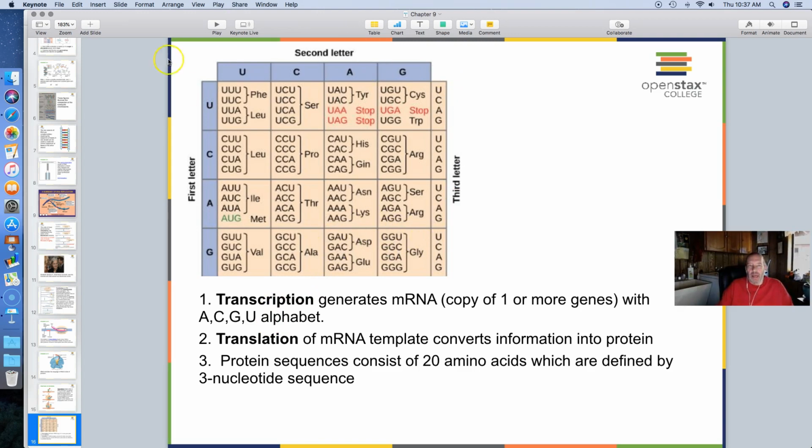So then your book has a table here that talks about how transcription generates a copy of genes with A, C, G, and U. Notice it's not A, C, G, and T. Thymine is replaced by uracil in RNA, so you have one of those bases that's different in the RNA. And then translation of the messenger RNA: the template that messenger RNA builds converts information into the proteins that make up the different amino acids. Again, just sequences, these 3-nucleotide sequences that make up all of the 20 different amino acids.